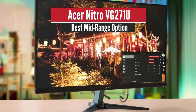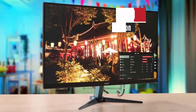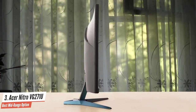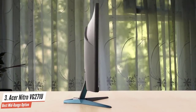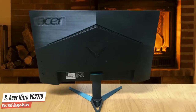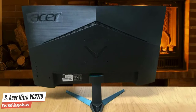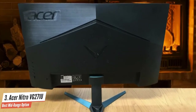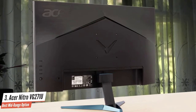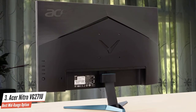Number 3. Acer Nitro VG271 UP, best mid-range option. The Acer Nitro VG271 UP is a good monitor for any use. It performs best as a gaming monitor with its high refresh rate, FreeSync VRR support, good motion handling, and low input lag. Unfortunately, it's not a good choice for darkroom viewing with a mediocre contrast ratio and terrible black uniformity. You can't place it how you like in an office setting due to its bad ergonomics, but it has great screen real estate and outstanding viewing angles.